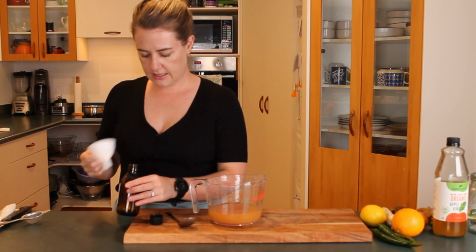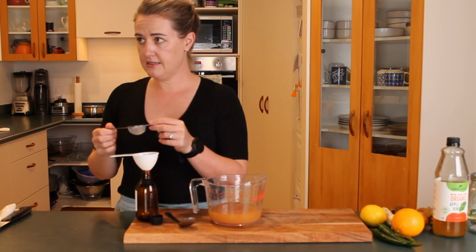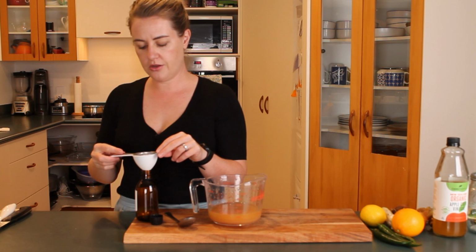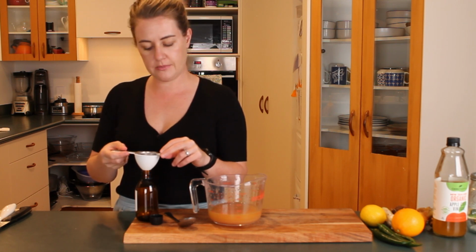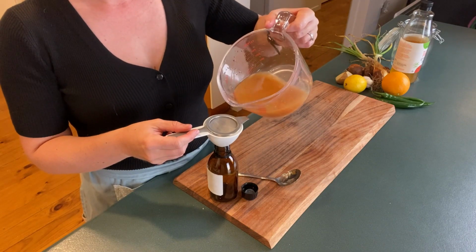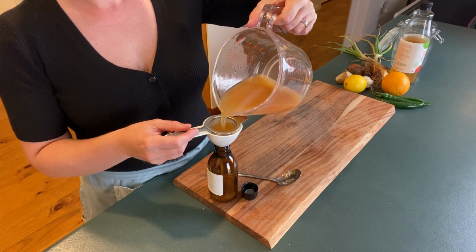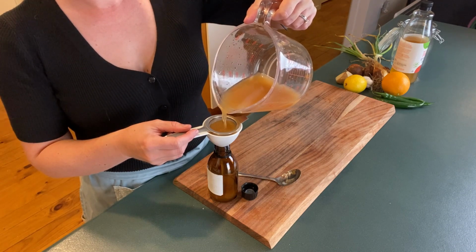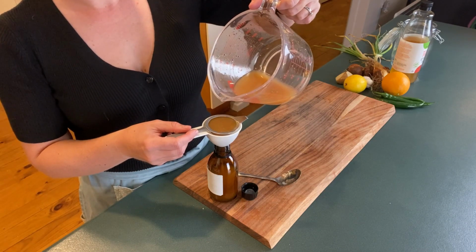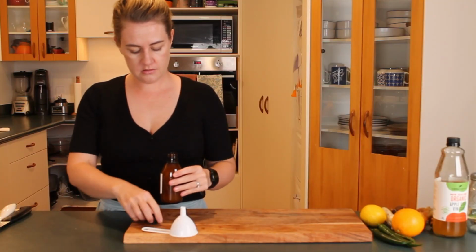Now for the second straining, I'm just going to use a funnel, and I have a really fine tea strainer here which I'm going to use. Again, if you use cheesecloth, you don't need to do this step at all. I would just tip it all into the cheesecloth and let it drain there overnight. It actually smells so good. So I think it's safe to say we're not going to fit much more in there.